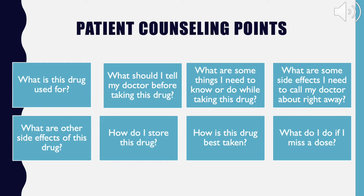Moving on to some patient counseling points, we'll go over what the drug is used for, what you should tell your doctor before taking this drug, what are things that you need to know while taking the drug, and some side effects that you should call your doctor about if you experience. Also, how to store the drug, how it's best taken, and what to do if you miss a dose.